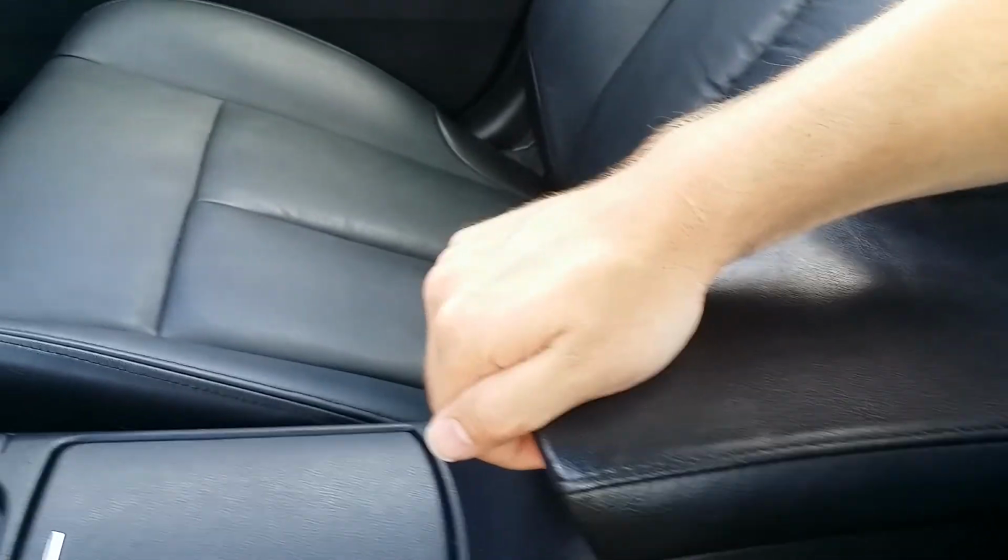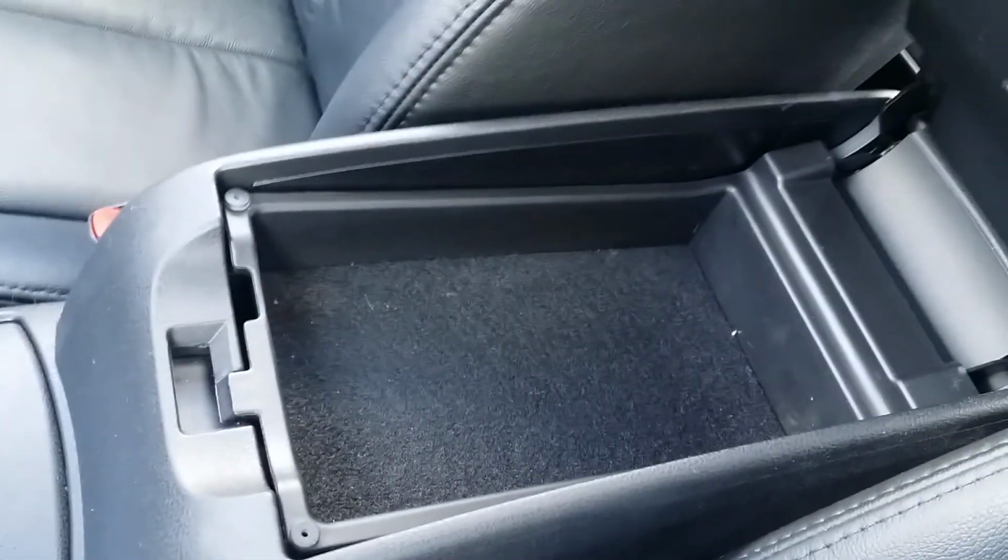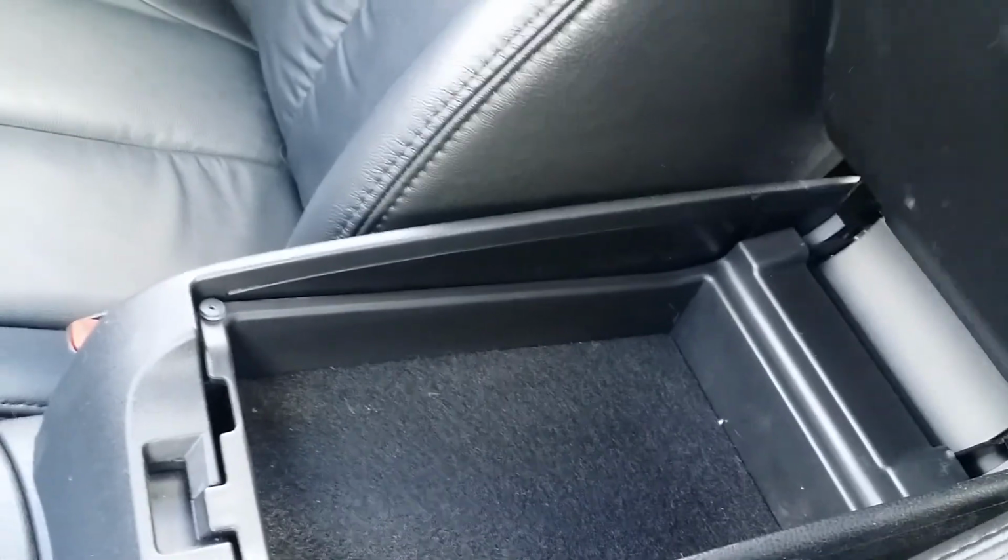The armrest has two buttons under here. One button opens it all the way up. You can see down there you have a USB port and another auxiliary charging center. And then the other button, I got that wrong. You hold two buttons and you get that little drawer right there. You can put your phone, wallet, whatever you'd like.